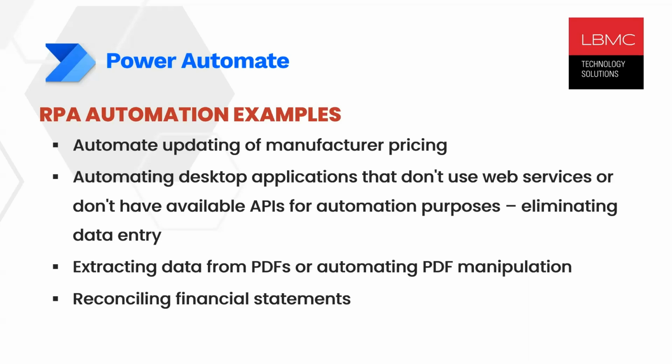Automating desktop applications that don't use web services. This is what I was talking about before, where you've got maybe an older legacy system that there's no way is going to have a web service. Maybe it's on-prem, and it's just not a modern application anymore.